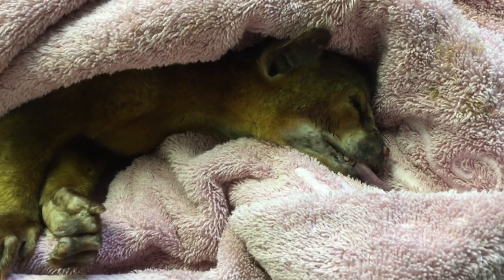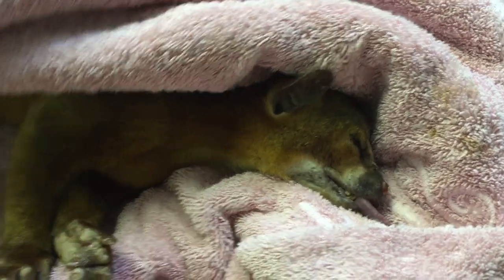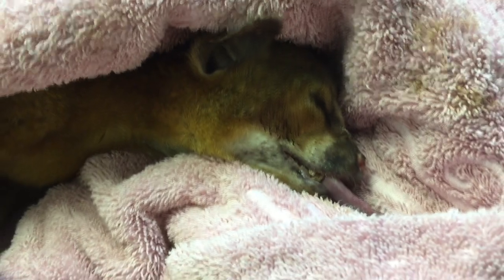But I'm going to go ahead and take her home myself and monitor her throughout the evening. And this is what she looks like when she's relaxed and breathing better. All right, that's it for now. I get to babysit. Woo woo!